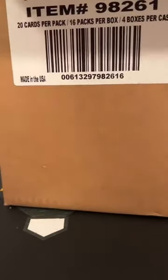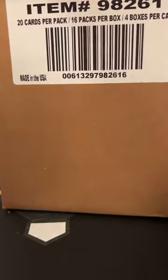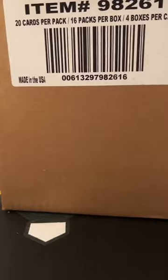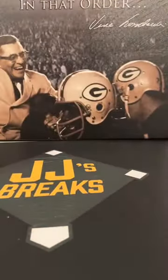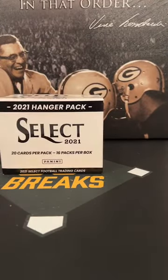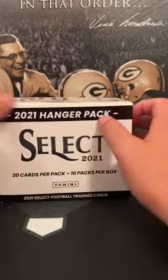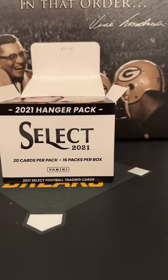Are downtowns in hanger? They are in Optic hangers, yes. Come on, box, let's go. The first box is always hard to get out of these. All right, there we go. 64 hangers in this one. There's Hollow variations, Rookie Hollow variations, and Optic hangers as well. It's pretty nice.